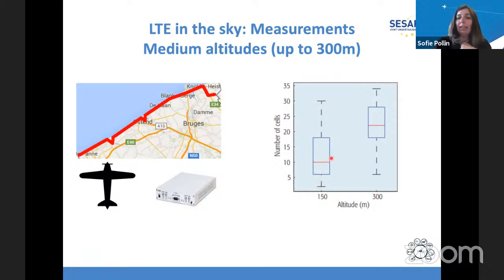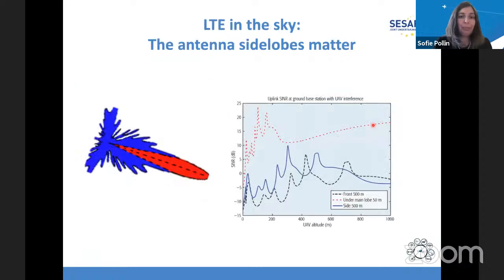You see very clearly, the higher you fly, the more cells you see. While normally at ground level, maybe you could see two or three cells, at 150 meters, you already see on average 10 cells. And at 300 meters, you see already on average more than 20 cells. It's a lot of cells you can see. This study shows that drone communication is really limited by interference.